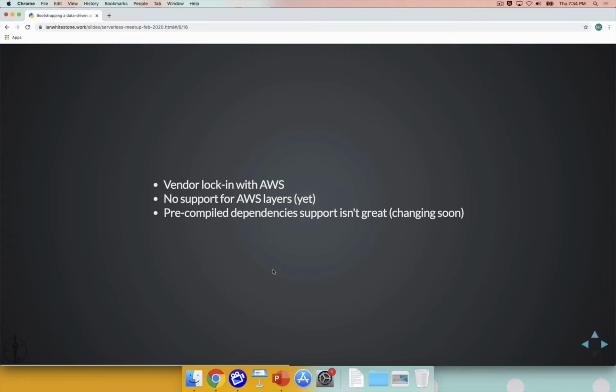So that's one. Other things I talked about: it doesn't support AWS layers yet. There are a bunch of open PRs where people have added a lot of this functionality into Zappa. They've just been waiting for the maintainers to get to it. So I think that'll be coming soon. And then the support for precompiled dependencies will get better. So those are the main downsides that I've come across.